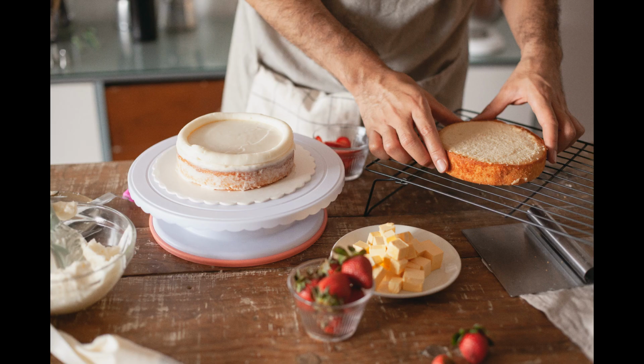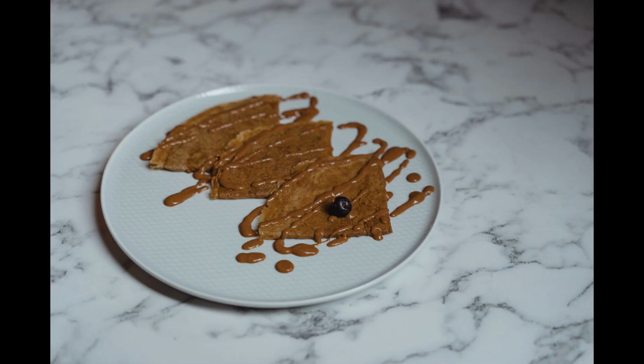Carbohydrates. Peanut butter contains some carbohydrates, which are an important source of energy for the body. Carbohydrates are broken down into glucose, which is used by the body as fuel for various processes. Healthy fats. Peanut butter contains monounsaturated and polyunsaturated fats, which are healthy fats that can be used by the body for energy.